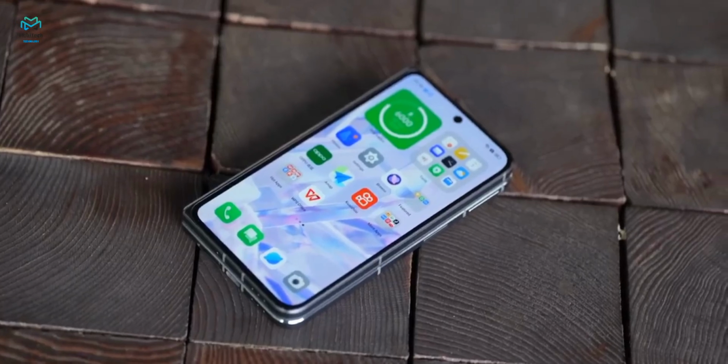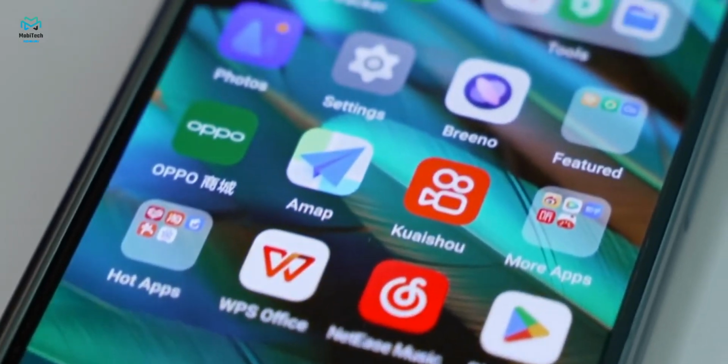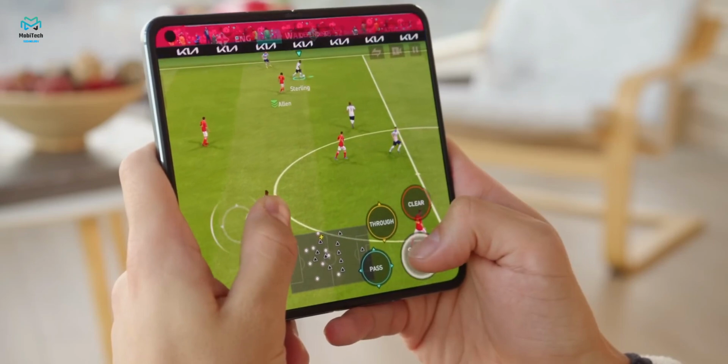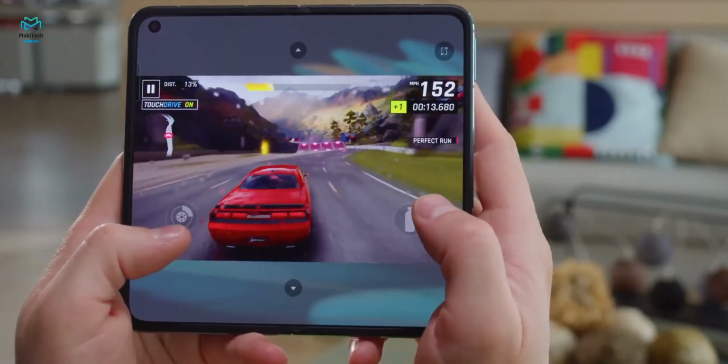The interface of the Find N2 is Oppo's latest ColorOS 13 on top of Android 13. Now on to the chipset. The Find N2 has a flagship-grade Snapdragon 8+ Gen 1, which was the latest and greatest from Qualcomm, and the performance is great during multitasking and heavy gaming.